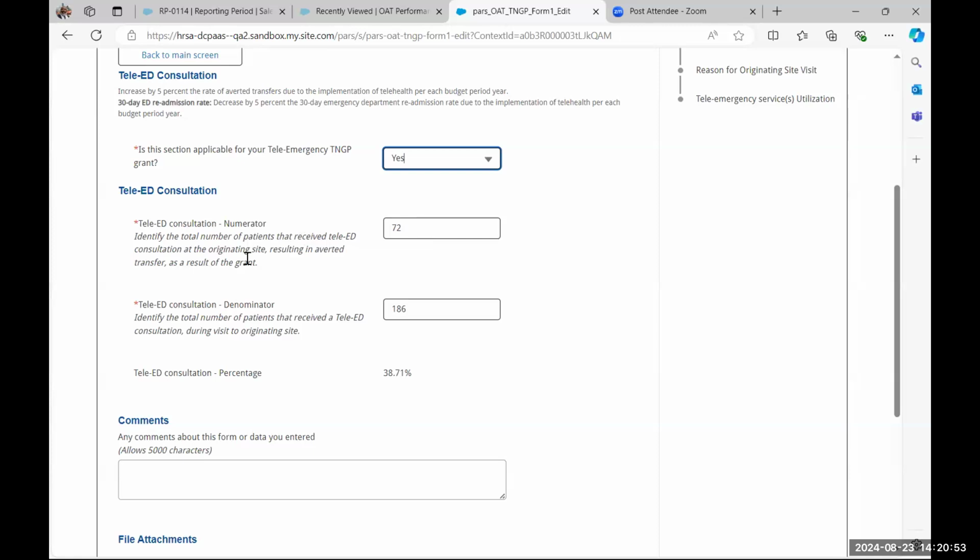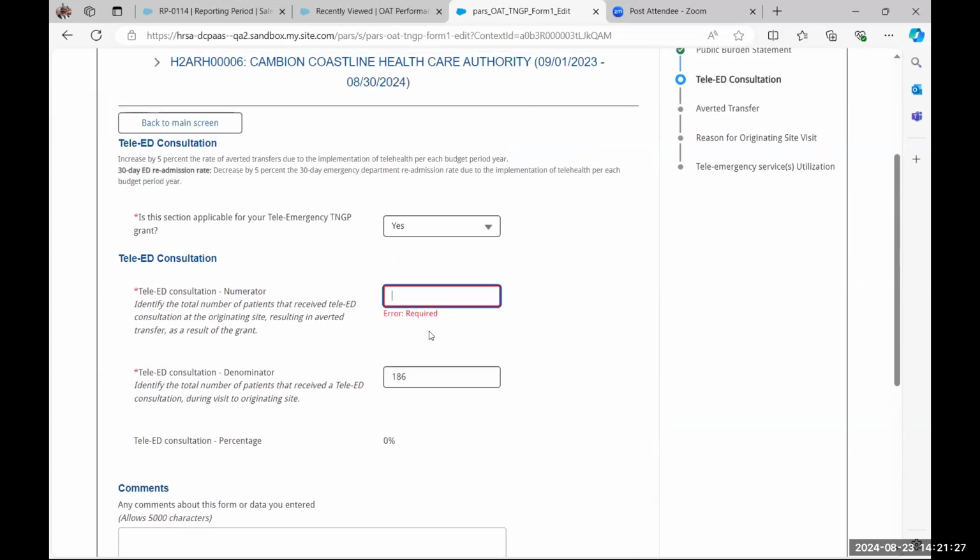So let's see. Next, we have the tele-ed consultation numerator and tele-ed consultation denominator. So the numerator can be a whole number up to 10 digits. Same with the denominator, and that's another validation that you'll face. Also, each one of these is required. So if I take out the numerator, I get an error message that it's required. If I clicked on the next button with that blank, again, I'm going to get an error message that it's required. So I'm going to go ahead and put the numerator back. So now we have our numerator, denominator, and then we have an auto-calculated field that gives us the percentage.